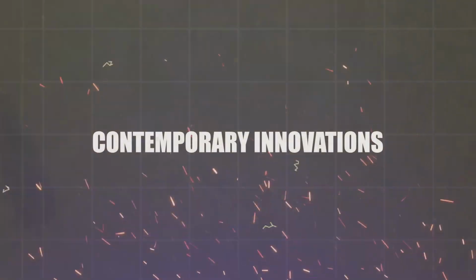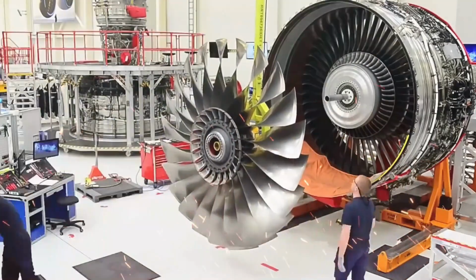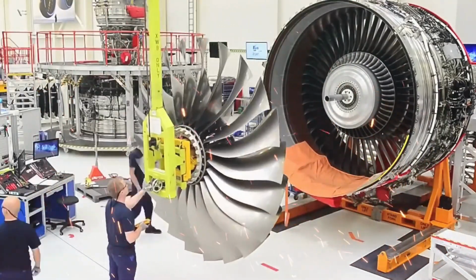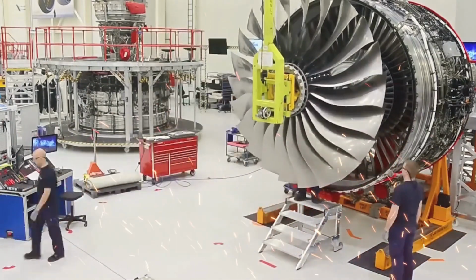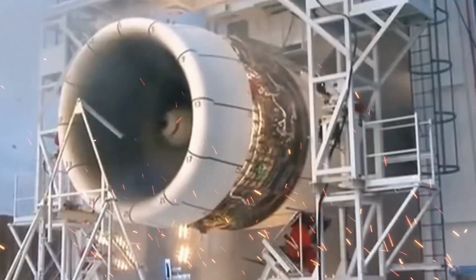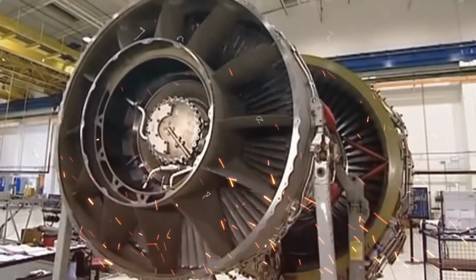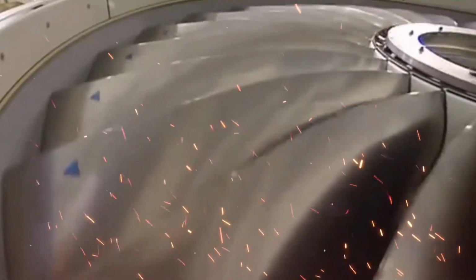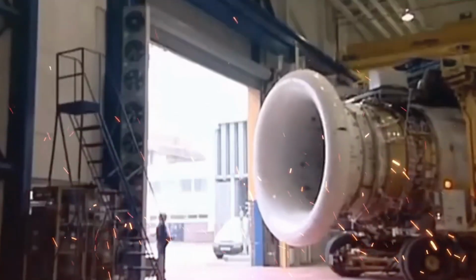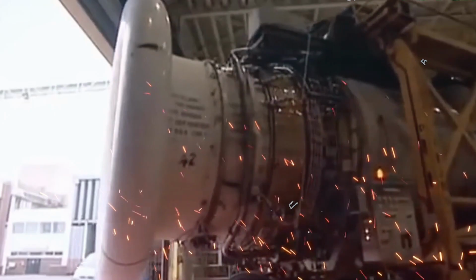Fourth, contemporary innovations, promoting environmentally responsible aviation and the prospects for turbofans. Jet engines continue to develop alongside the progression of aviation. Not only is there an emphasis on enhancing power and fuel efficiency in the present day, but there is also a focus on sustainability. New technologies are being created to tackle the issues that are being faced by the aviation sector, which is the subject of rising pressure to minimize its carbon footprint.